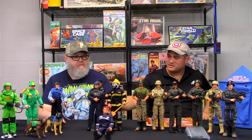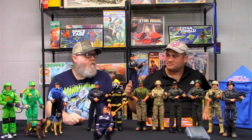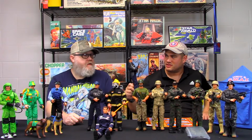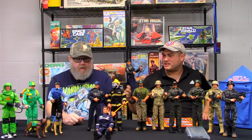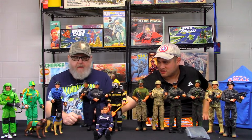The sheriff figure actually came with an ethnic figure, which I thought was cool. This one's not very common either. He came with a traffic barrier and a traffic vest. Really? Mm-hmm. Not too different from the cop, but different enough for me to want to buy. But I think he's pretty solid, and that leather is actually lasting pretty good on this guy.